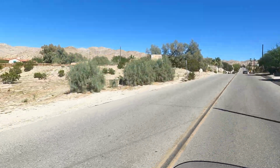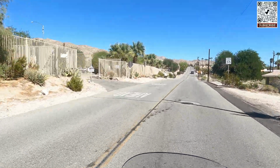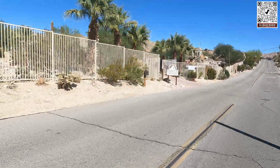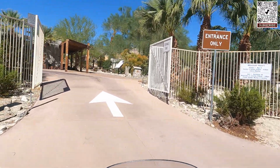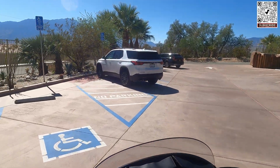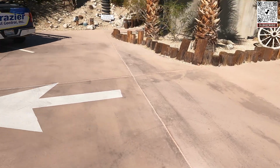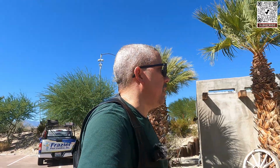Okay, I recognize this fence, so we're here. There you go. Cabot's Pueblo Museum. Let's check it out. All right. Here we are at the Cabot's Pueblo Museum.